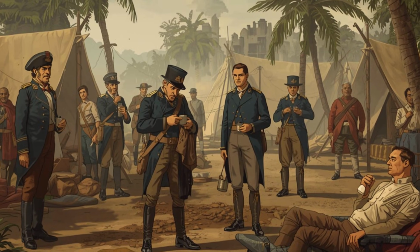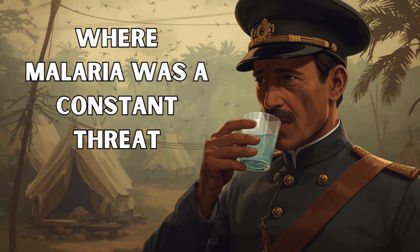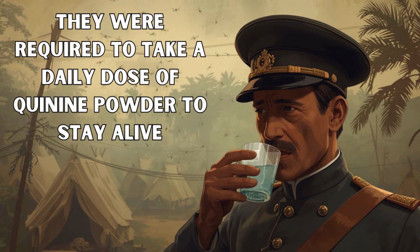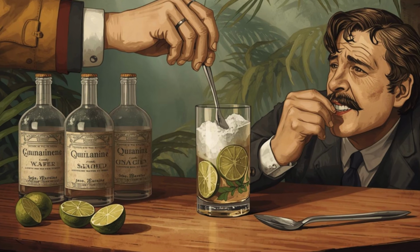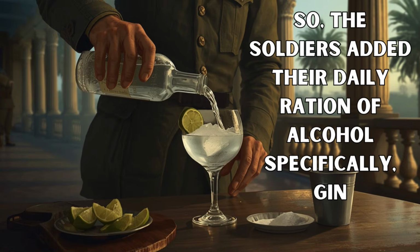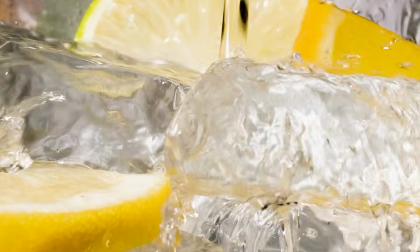In the early 19th century, thousands of British officials and soldiers were stationed in India, where malaria was a constant threat. They were required to take a daily dose of quinine powder to stay alive. To mask that terrible bitterness, they started dissolving the powder in water and adding sugar and lime. But it was still bitter, so the soldiers added their daily ration of alcohol, specifically gin. And just like that, the gin and tonic was born. It wasn't invented to be a cocktail, it was a medical necessity.